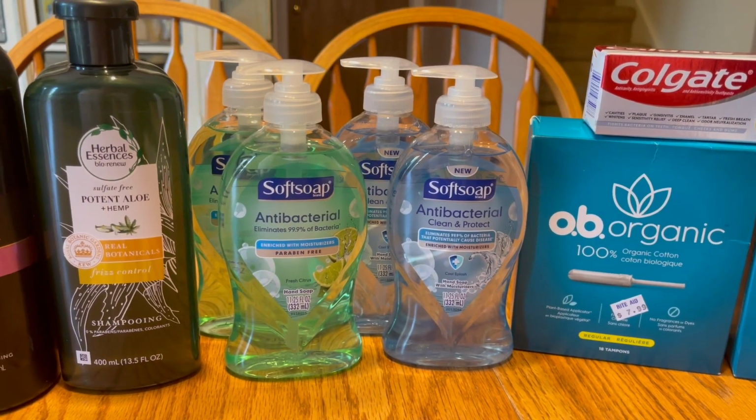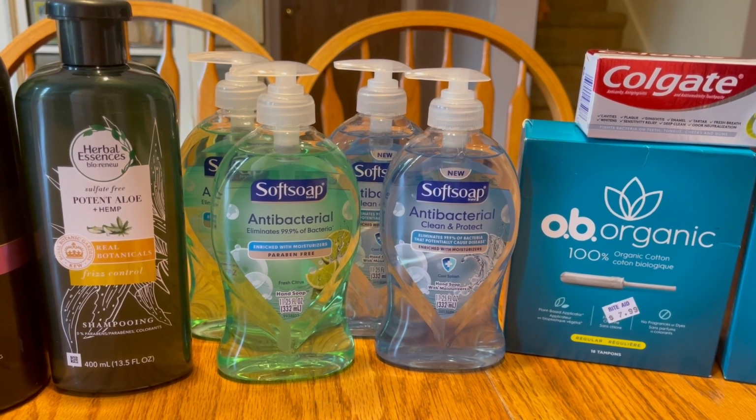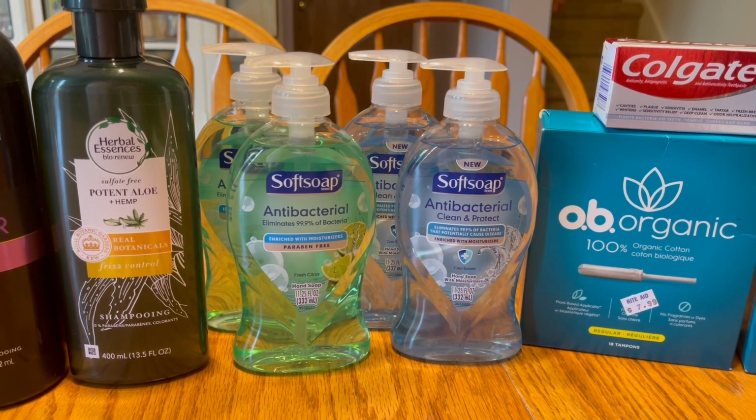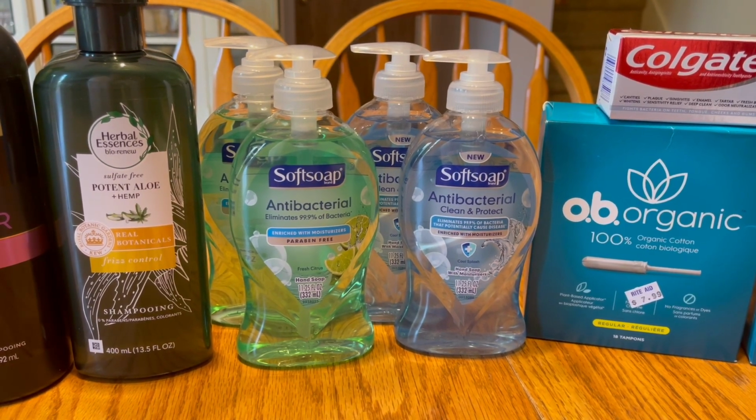So next we have the soft soap. The soft soap is buy one, get one free. And when you buy two, you get back $2 in bonus cash. So each one of these is $3.39. So you would pay $6.78 for two of them.